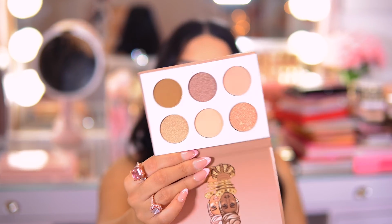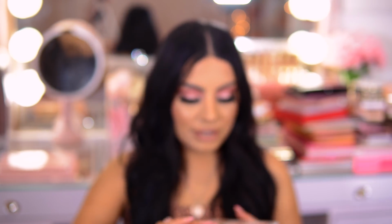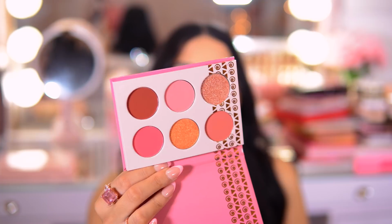I have 3 more Juvia's Place palettes. These are smaller palettes. I just got this one not long ago, so we're gonna keep this one. This is very neutral, very light. This is really good for an everyday look. And next we have this one. And now this one is just stunning.